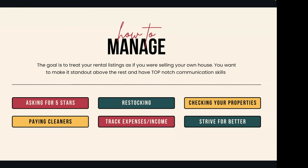You're going to want to make sure you've got a restocking plan. In the beginning, I was restocking everything myself and it took a lot of time. So I worked out a deal with my cleaner to where I pay her extra and she restocks. And then I charge that extra fee to the renters. So now I'm not even restocking. I'm not even paying for it. It's amazing.